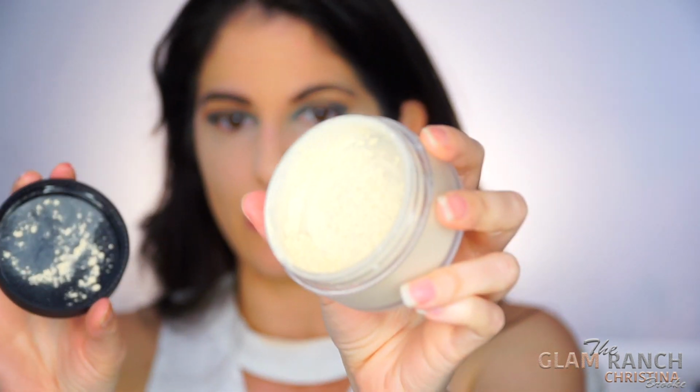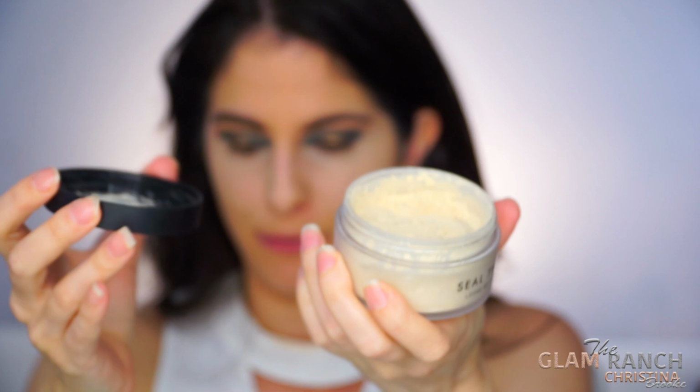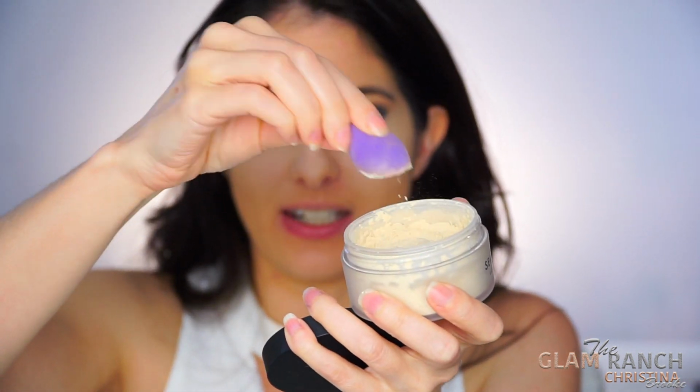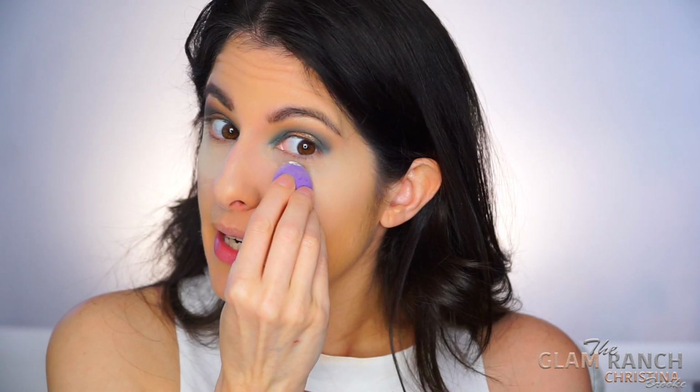One thing about it is the sifter itself allows a lot of powder to come out, so it can be a little bit messy. For example, right now I opened it and powder fell everywhere. But at the same time, I kind of like it because look how much product I can actually get on here. Look at that product I'm able to put on my eyes. Sometimes with my Cover FX one, I get really aggravated because I'm trying to dig for gold with it, trying to get product out. And this one literally gives you all the product.